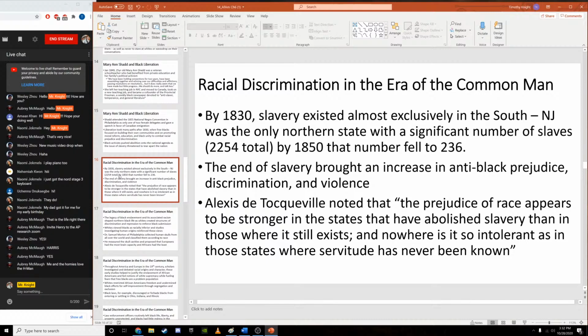Now, racial discrimination in the era of the common man, by 1830, when we talk about this idea of the common man, we are entering into a period of time in American political history where Andrew Jackson became president. During Andrew Jackson's presidency, Andrew Jackson was known as this kind of hero, this war veteran, tough guy, and also common man. Now, we need to be clear that Andrew Jackson actually came from Kentucky and was himself from a slaveholding family, but he came to represent this ideal of the common man, particularly the common white man of the West. And when I say the West, again, I'm referring to the old West, okay, not the areas of Washington, Oregon, California.